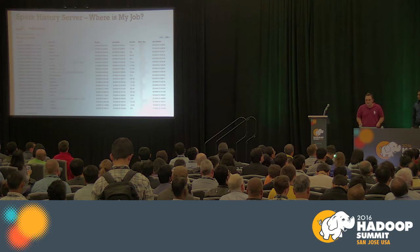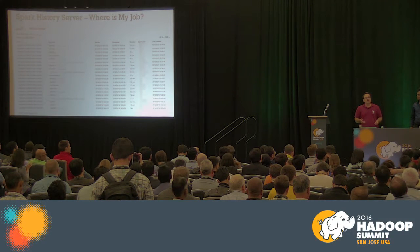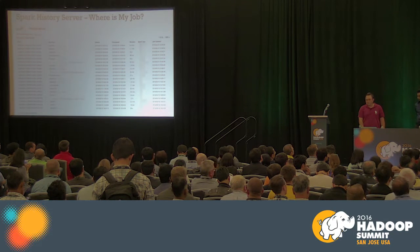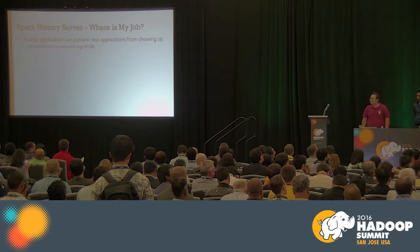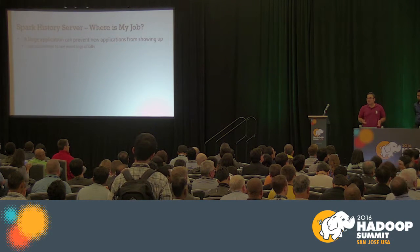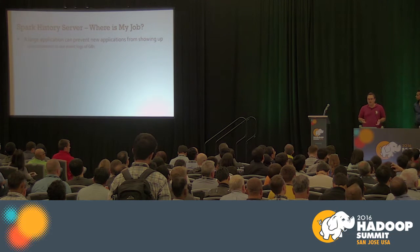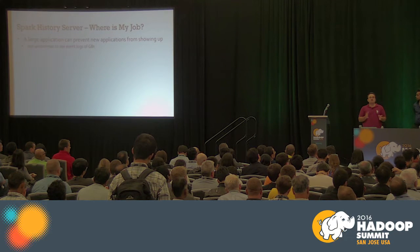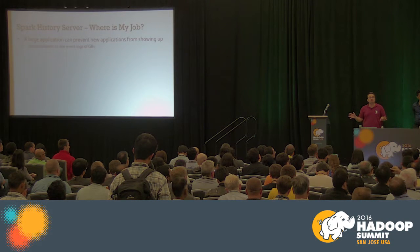In a case with some production application, we have seen an application that did not show up for multiple hours just after it finished. So we started debugging the root cause of this. And what we found out is there is only a single thread that's processing the application event logs in the Spark history server. So if you have an application that has a very large event log file, that will keep that thread busy, and other applications will not show up until this one is processed.